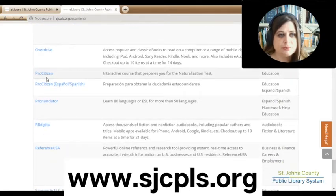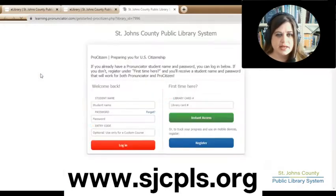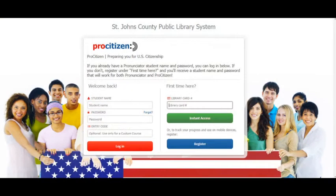So right here, ProCitizen. I do also want you to note underneath it, we have a Spanish version of ProCitizen as well. From here, we'll click on the link, and it will take us to an authentication page where you'll need to type in your library card number over on the right. Once you type that in, you'll click on Register, and you will create a username and password.